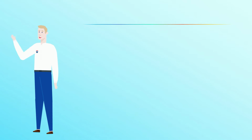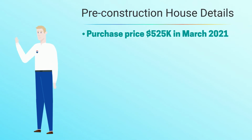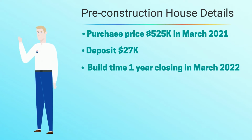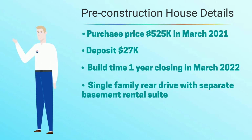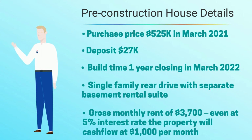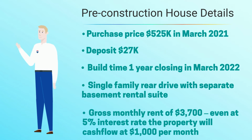Here are the investment details in the pre-construction house. The purchase price was only $525K, and that was in March 2021. The deposit was $27K. Build time, 1 year, and it closed in March 2022. It was a single-family rear drive with separate basement rental unit. And the most important thing, gross monthly rent of $3,700. Even at a 5% interest rate, the property will still cash flow positive at $1,000 per month.